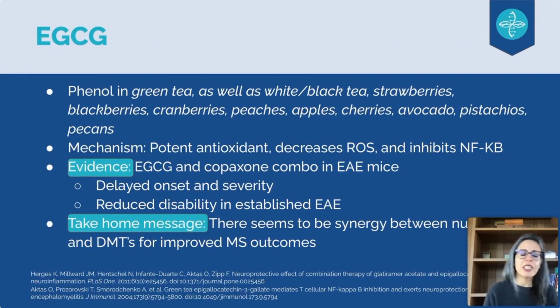Here's another molecule, EGCG, and I was trying to practice so I could tell you what EGCG stands for, so I could impress you, but I can never remember how to say it. Epigenetic something, yeah, whatever, it doesn't matter. It's actually highly available in green tea, right? And it's a really potent antioxidant molecule. You can also get it in black and white tea and lots of berries and fruits and nuts and seeds. Again, this is where it's full of antioxidants. It decreases those reactive oxygen species, those dangerous molecules, and there's evidence that it inhibits NF-kappa B, which was the bad guy. All good things, right? We don't have medications that can really do this. It's only really food that is available to us that can have these broad effects.